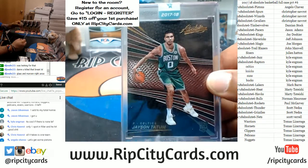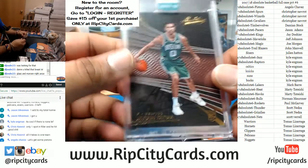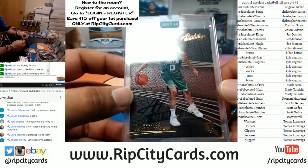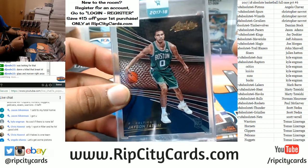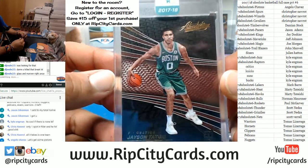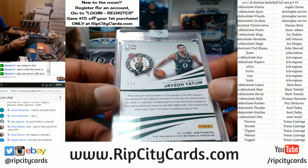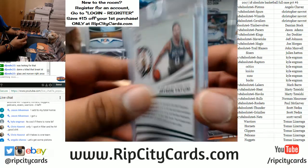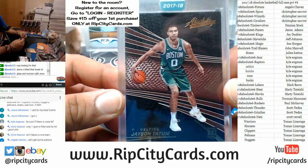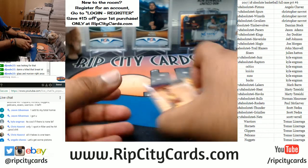Two maroons encased in one case. I've never seen that. Y'all don't understand how hard it is to get one maroon. Two in one case is ridiculous. That's a hot case. Jayson Tatum, 6 out of 7. Maroon. That's moolah, people. That is moolah. Congrats to the Celtics.